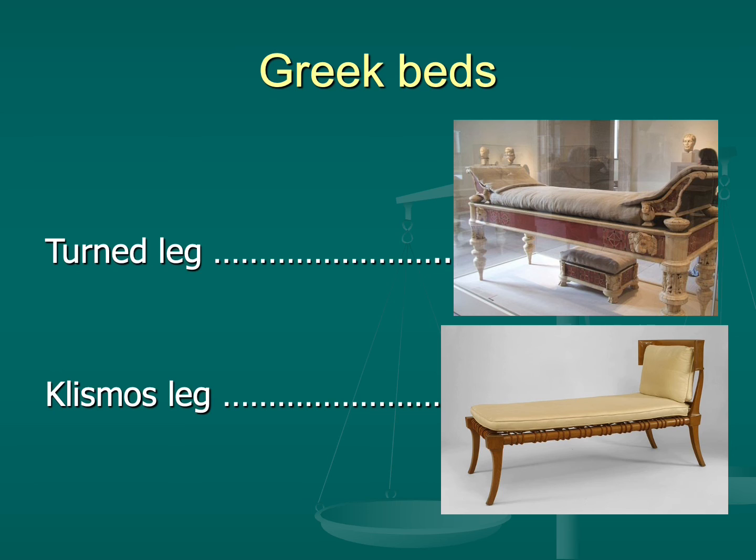This slide here shows two different Greek beds. As you can imagine, they probably weren't the most comfortable, but they definitely served their purpose. On the top image, you can see that turned leg, very similar to how we would see a turned leg today. So it would have been completely in the round, all matching. And then on the bottom image, you can see the klismos leg, which once again is derived from that klismos chair, and you can see that they kind of curve outward. So from where the center point of gravity is, they curve outwards towards the outside of that bed.